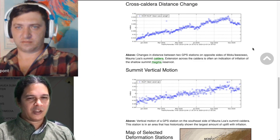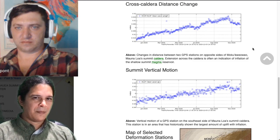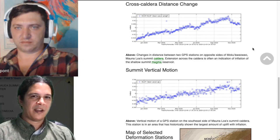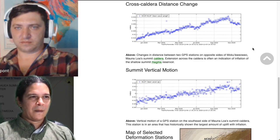This doesn't change any of the long-term outlook or forecasting on Mauna Loa. It just seems like something maybe gave it a chance to catch its breath, right? But really, Dana's chomping at the bit to get to Kilauea, because Kilauea is really the story.